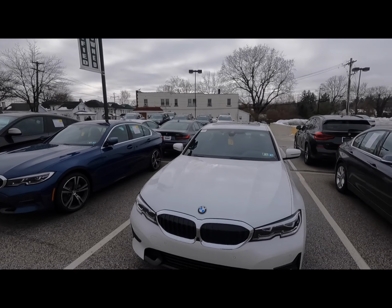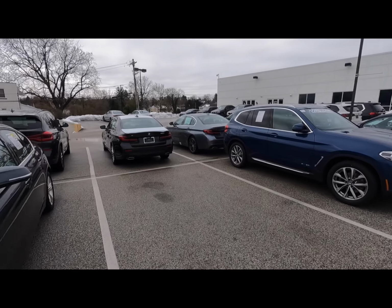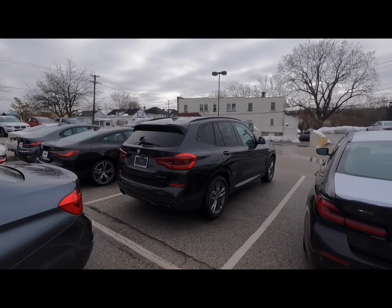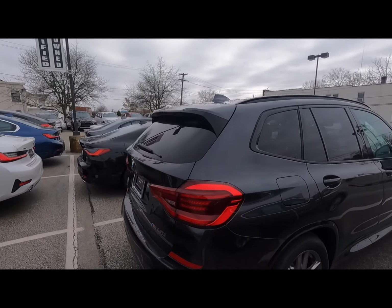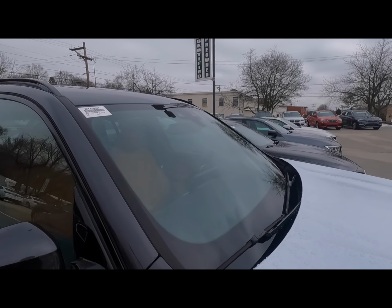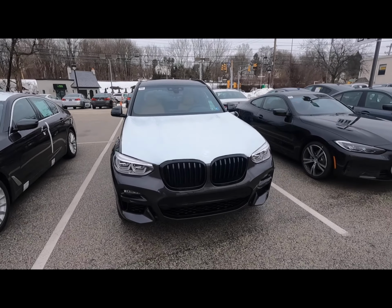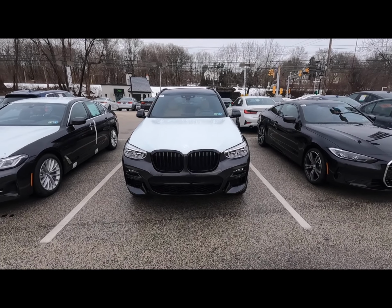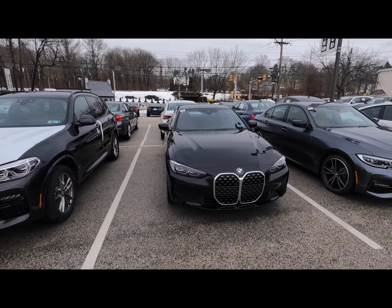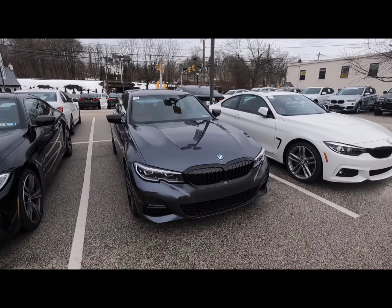So these are a couple of sold units here. A couple of new ones that haven't been brought in yet. Here's an X3 M40i SUV with the big motor. I say big motor. It's not the M Sport, or it's not the M Performance. It's not the M version, I should say. They certainly make one larger, but this is your standard big motor. Not necessarily when you get into the M category. A couple of front ends and the grills on these cars.